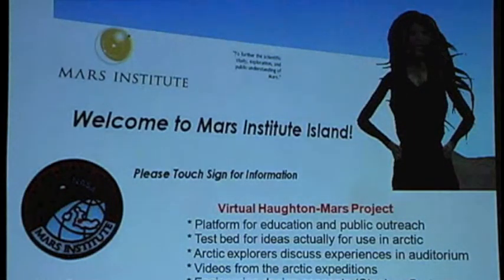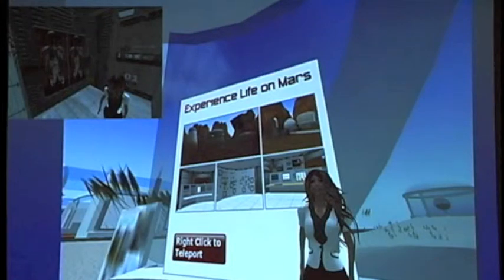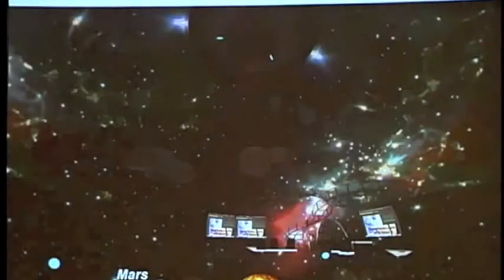The Mars Institute, I just spoke with Mark the other day, and he outlined some of his goals for using Second Life to provide a virtual Haughton Mars project. And there's a variety of reasons that he could use it: for education, for outreach, as a test bed for ideas. And Spaceport UK, you have a lot of international participation. And of course, the planetarium, a place to explore astronomy and enjoy that.